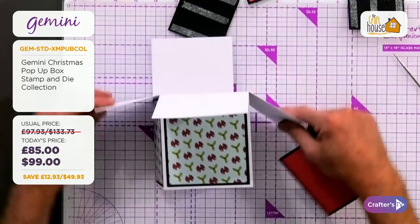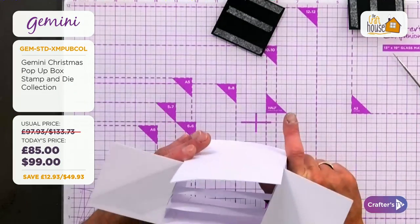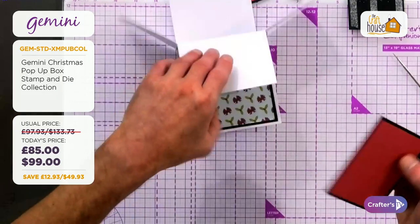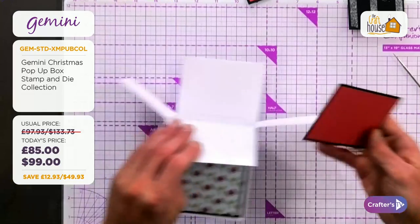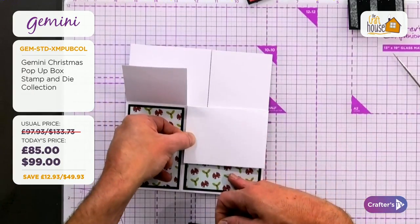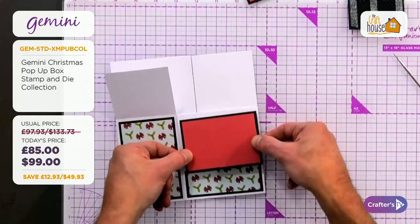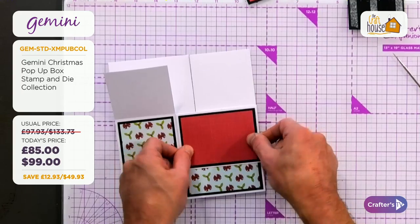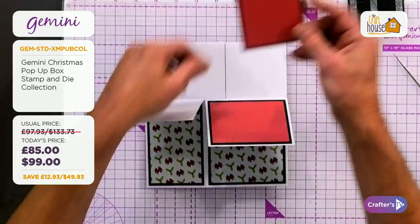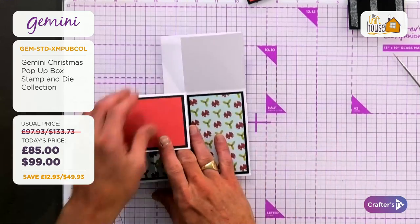So we've got the base part already decorated side by side. You could, of course, decorate the back. I'm not going to, just for the time today. So let's just fold that flap. And now just remember to pull the flap outwards, because if you decorate underneath, you're not going to see it. So let's just pop those ones on like that. So we've got that one, we have got that one, and let's just turn that one over.